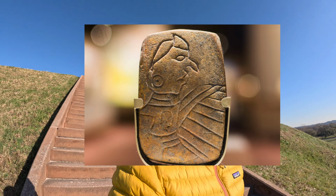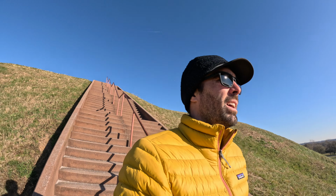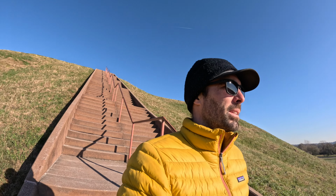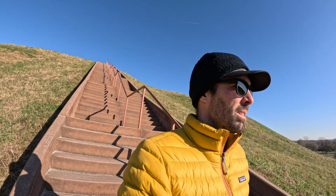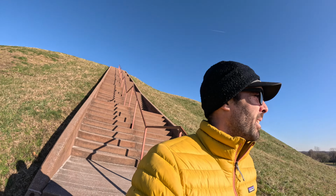So yeah, again, encourage you all to check out Cahokia Mounds if you're into that kind of thing. This place definitely sparked my interest in pre-existing, long-forgotten civilizations. So I'll keep coming here.